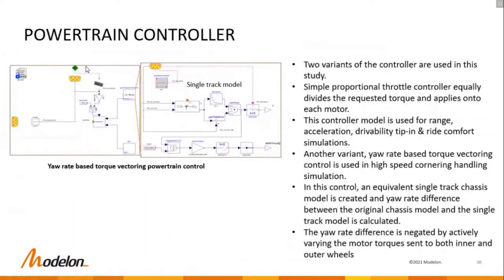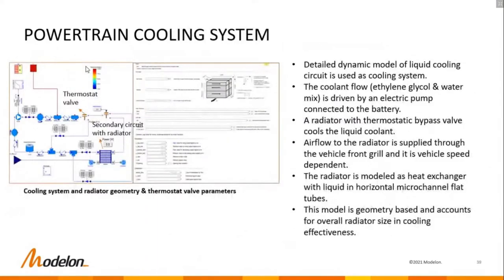So powertrain controller, as I mentioned, we included a torque vectoring based powertrain controller in order to help the vehicle to steer during tight corners. It basically senses the wheel slip and or the slip angle variation, and it varies the torque that goes into each motor of the vehicle. And the powertrain cooling system, again it's a detailed cooling system model here, and it has a radiator helping the cooling system when required.